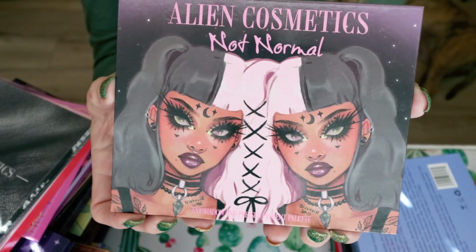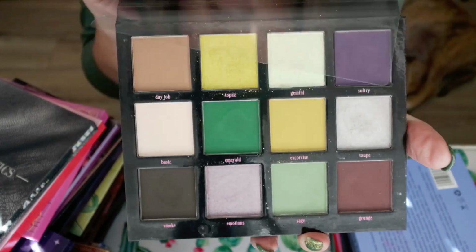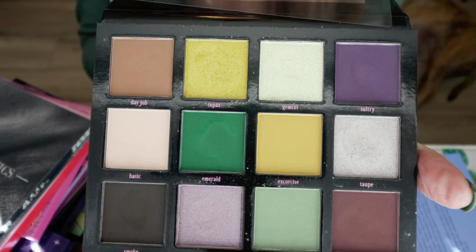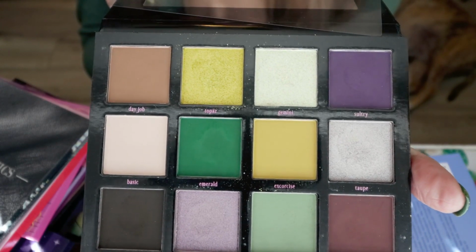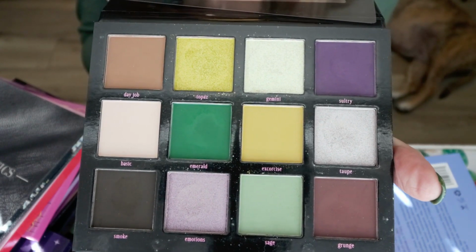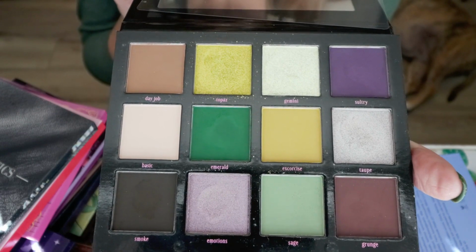The Not Normal palette, another one I love. The color story of this one, so unique to my collection, and anytime I want just a really grungy look, I pick up this palette, and I have created some amazing looks with this. There are so many color variations of looks that you can do, and again, amazing, amazing formula. I can't say that enough.